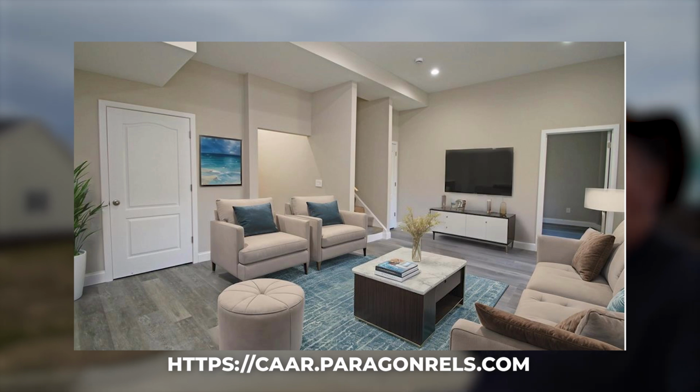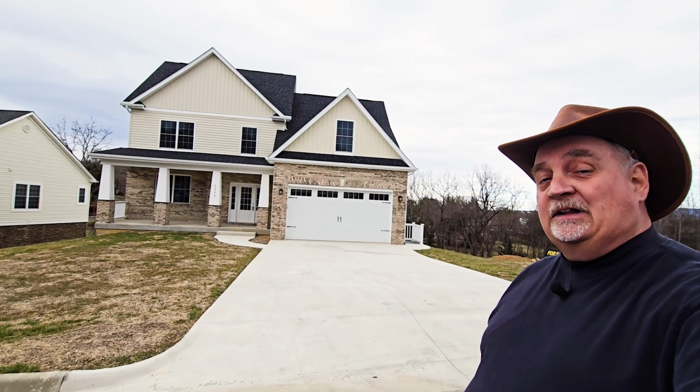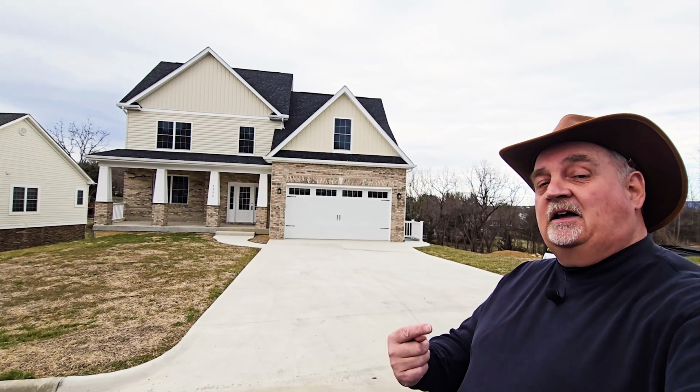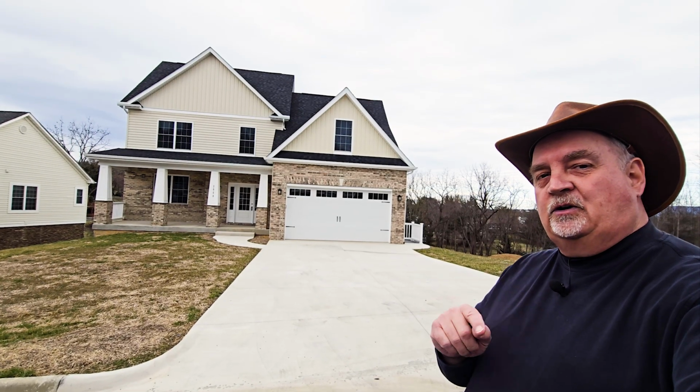So that's the home that's currently for sale here in the Willow Ridge neighborhood, and this neighborhood, like I say, is just barely inside Harrisonburg. So let's go ahead and go to the other side of Harrisonburg, but not quite the other side, we're going to do another part of Harrisonburg here, and we'll show you our last home.